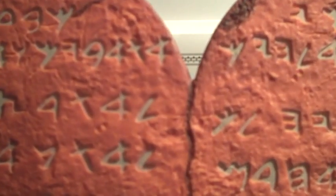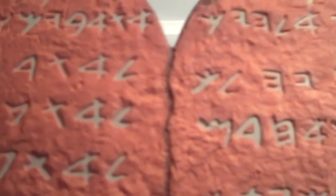And the first thing you'll see is a recreation of the stone tablets with a nice brown and rocky feel, which is pretty cool. And what you have to do is separate the tablets. You have the front and back, as you can see.